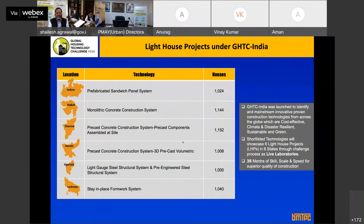So this was just very quickly to explain to you the 6 categories and those 54 technologies which we have shortlisted. And right now we are doing 6 lighthouse projects at these places, Indore, Rajkot. Today we'll be discussing in detail this Rajkot project, and later we'll be conducting webinars as well as field exposure visits to other sites also to explain these technologies.